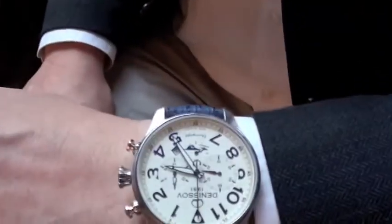I get customers all the time that come back and say, this is more accurate than my expensive Swiss brand. This casework is better than, and they'll list other much more expensive brands. They're like, I can't believe this casework. You have all this intricate detail.